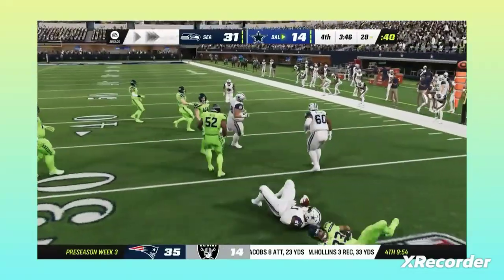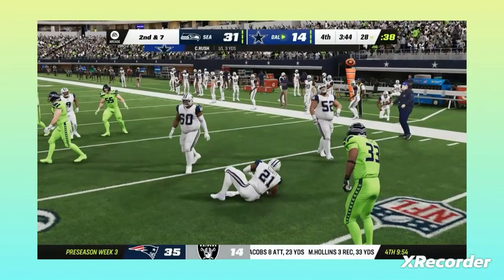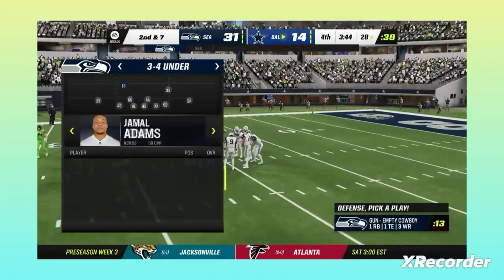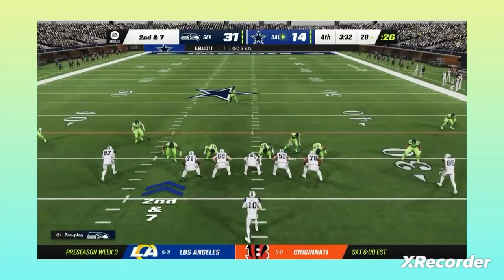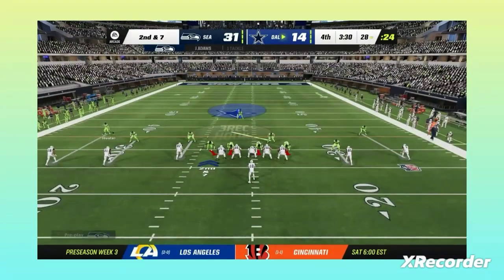Pass rush, pass rush, pass rush. Whether it's the guys up front or maybe you bring additional guys, but you got to disrupt the timing of them throwing the football. We'll see if they can disrupt it here. Here's 2nd and 7 now from the 28.